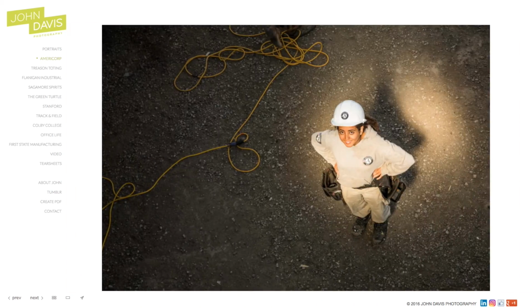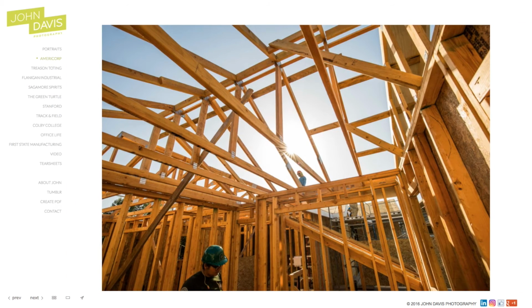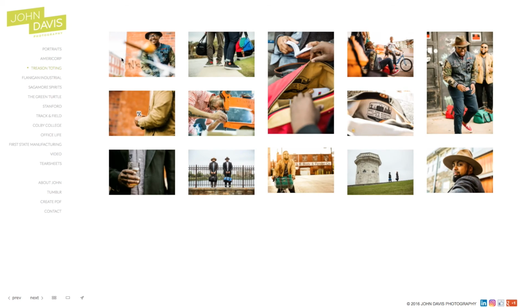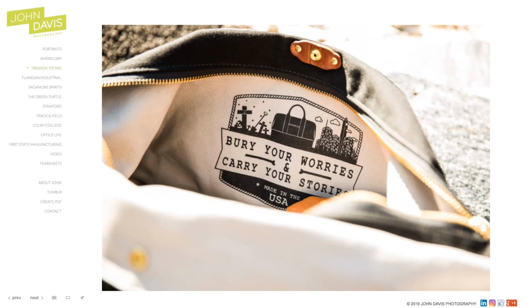Clients are really looking for image libraries lately, and they're really looking for stories. So if you're a photographer and you have this in your work, it's going to benefit you by being able to structure your edit around that narrative aspect. Trees and Toting was in John's previous edit, but now it's just a much tighter collection of work. And John balanced out his processing a little bit to make this feel consistent with the other work he's showing.